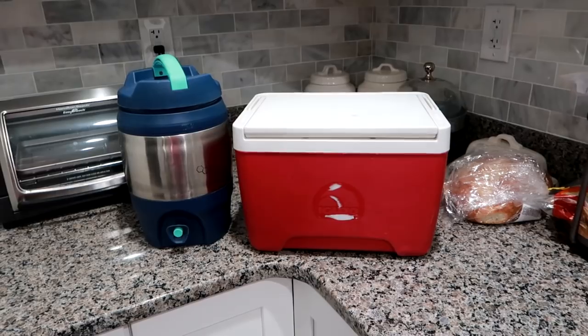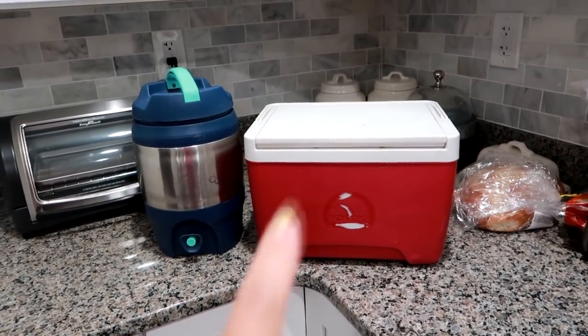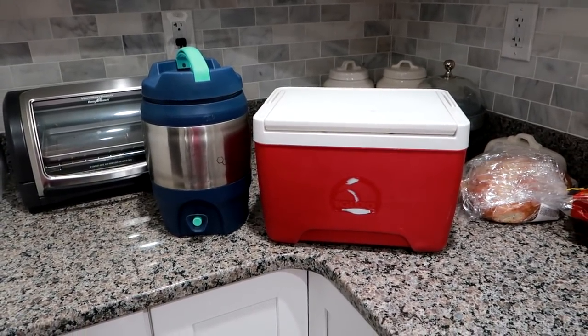Good morning guys, it's Friday, and before I jump into what's for lunch, I wanted to share Matt's work cooler and water cooler, because I still continue to get a lot of questions on these.